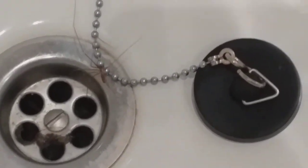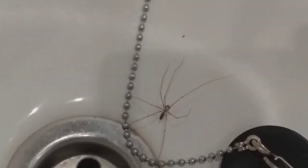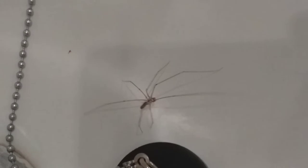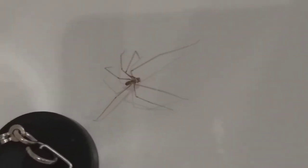I don't know where it came from. Oh, look, he almost fell over in the hole. Yeah, he's quite big. Yeah, a very different kind of spider. Look at that.